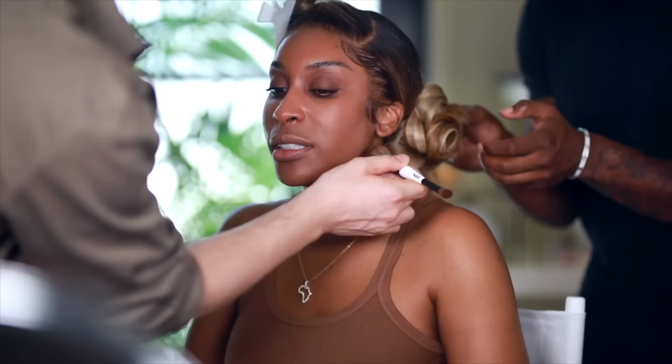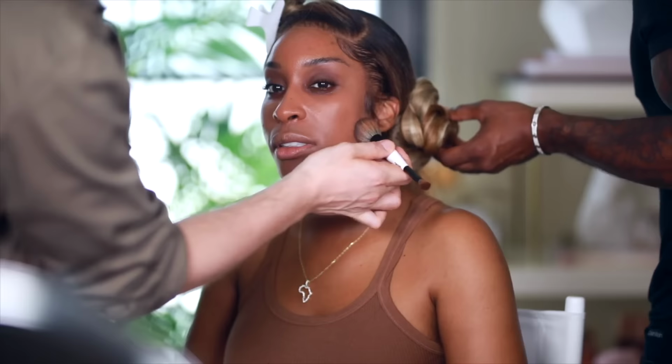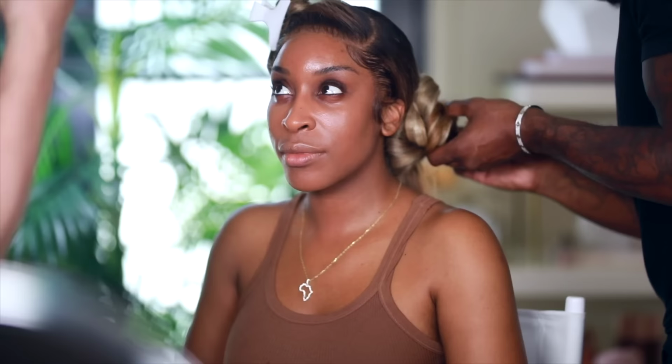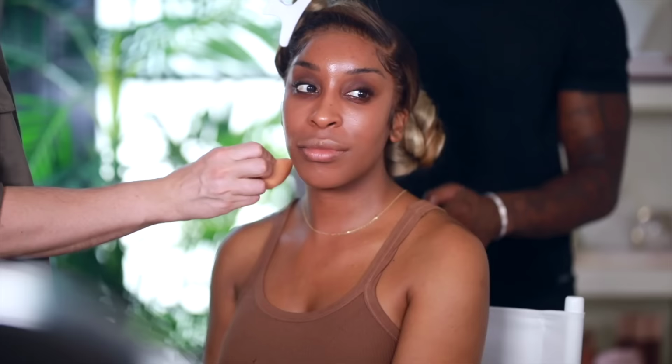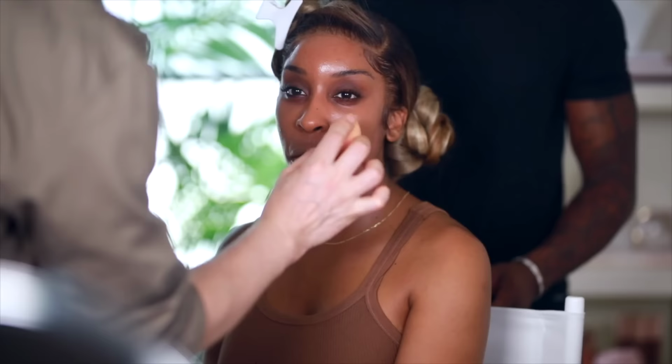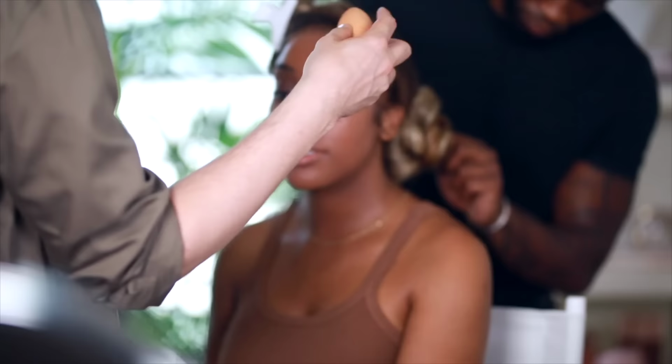Any time you do your foundation, you finish it like this, and it breaks up that too-perfect feeling and makes it feel instantly natural. This is just a damp beauty blender. No product? No product. I'm just blending even more, almost like removing a little bit of what I put on. I do the whole makeup in tiny layers, because the end result feels a lot more natural.